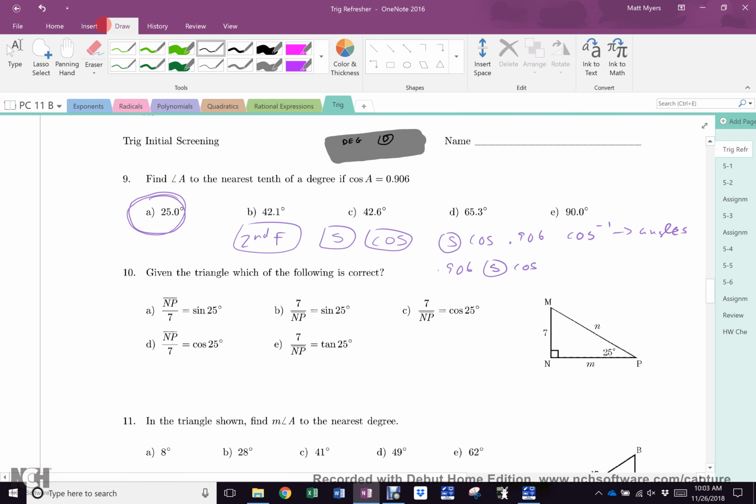Spectacular. Number 10. Which of those is correct? 7 over NP equals tan 25. E is correct.